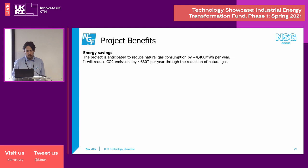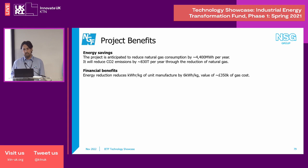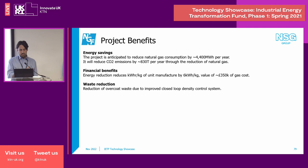The financial benefit of that is that we are reducing the amount of kilowatts per kilogram of unit that we make. This will reduce that by around 6 kilowatt hours per kilogram in our bobbins, and the value of that to us is around £350,000 worth of gas cost savings a year. There's waste reduction. Luke mentioned we have the closed loop density control now, so we can optimise exactly how much adhesive we put on our cords. When we do that, we reduce our internal waste and we push up our yields.